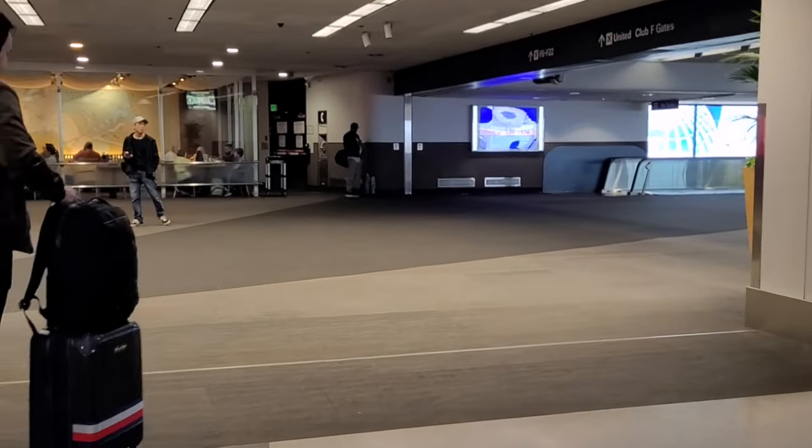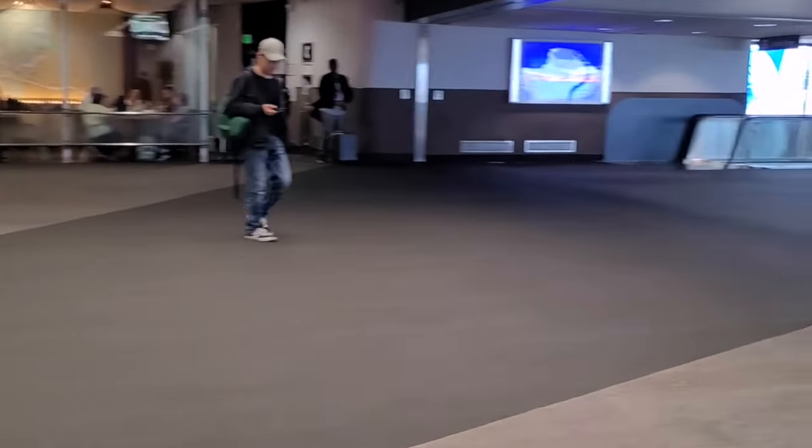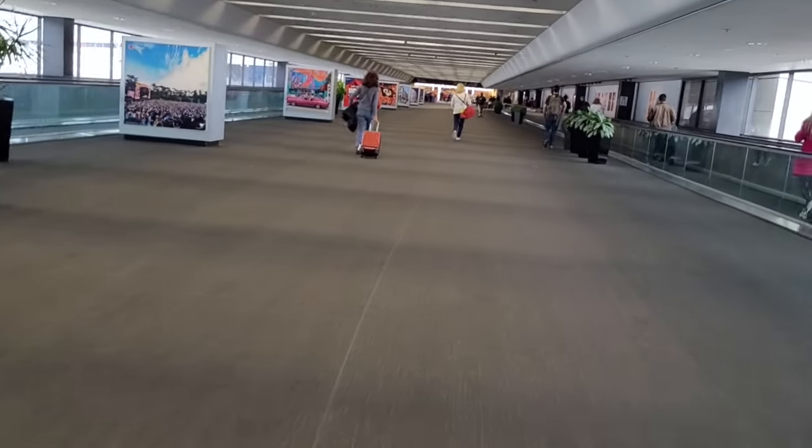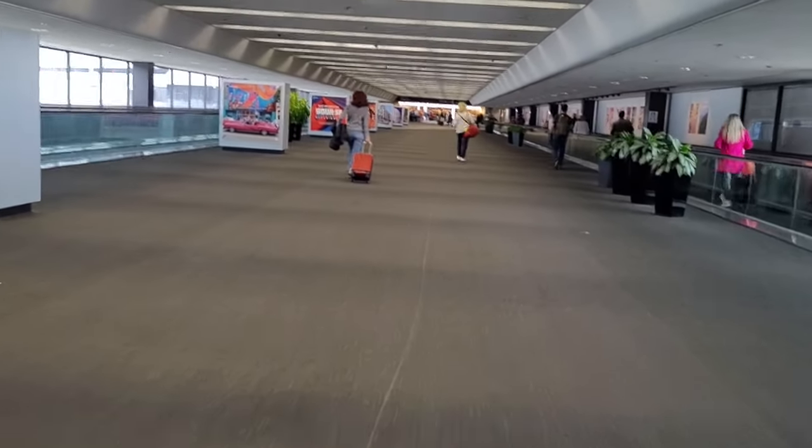I'll definitely be getting my steps in today, as I've now walked from Terminal 2 and the D Concourse all the way to Terminal 3 and the F Concourse. Today, Flight 382 is departing from Gate 22.